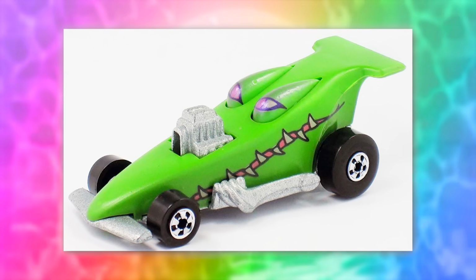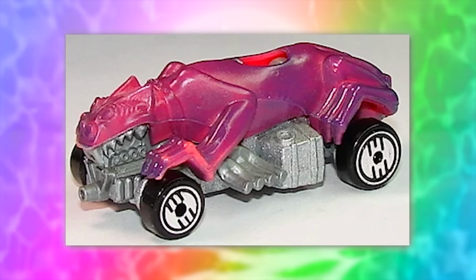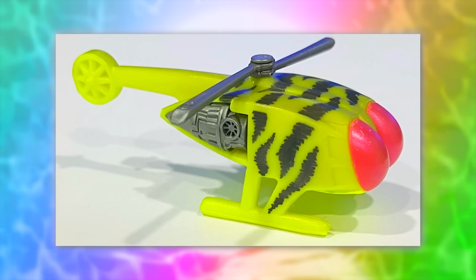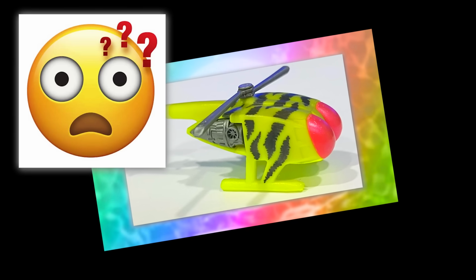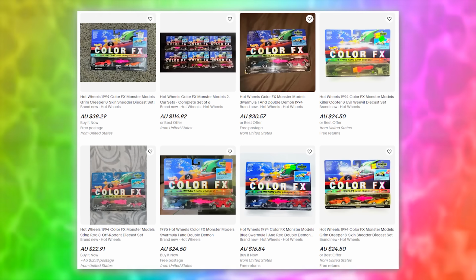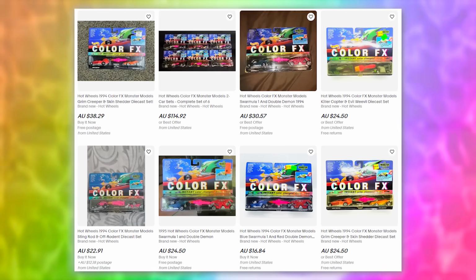The other cool creature cars in this series are the Gargoyle, Turboa, Arachnarod, Shark Cruiser, and more. But then there's also just the Killer Copter, which isn't even a car, and also a freaking blimp called the Octo Blimp. I was actually able to find some on eBay, so I obviously bought one to try out.